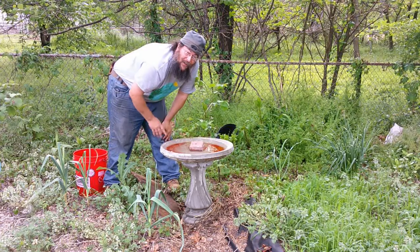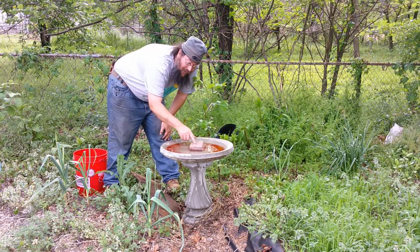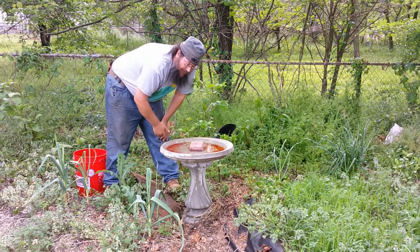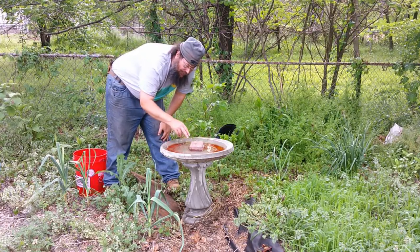Now, typically the birds that you're going to see that are going to eat snails already are members of the thrush family, things like bluebirds. Hopefully they have some of those nesting in your garden as well.